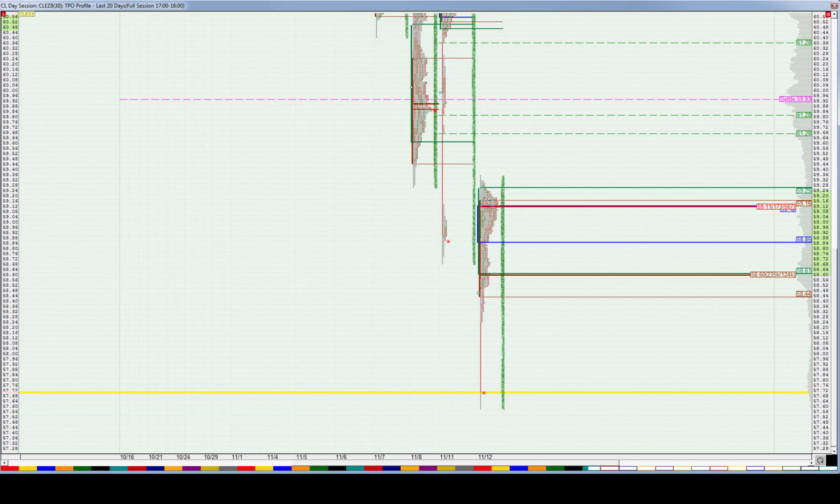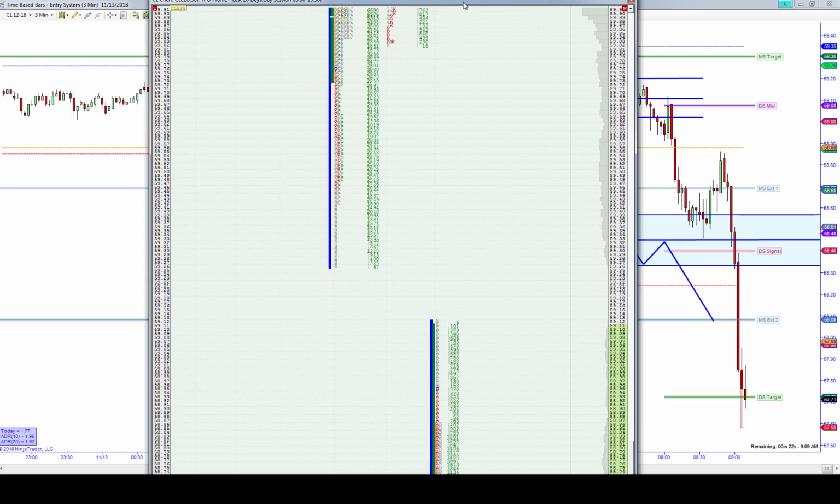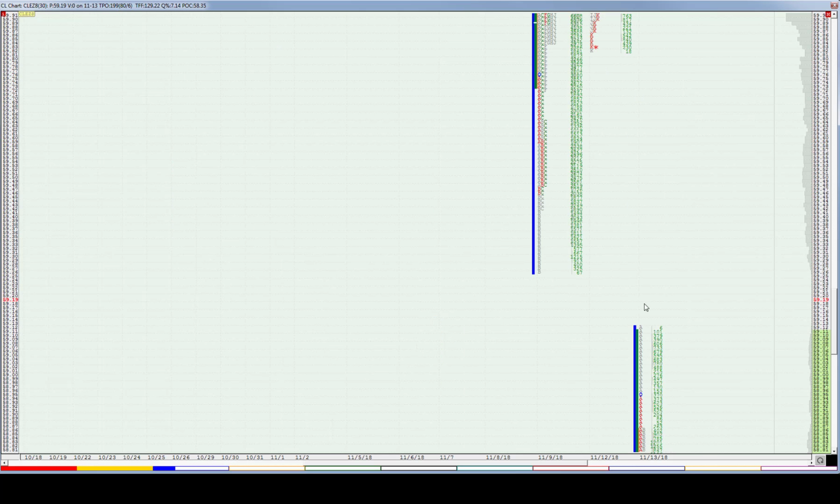Then we said that there was a major gap here today. There's a major gap between this point and this point.